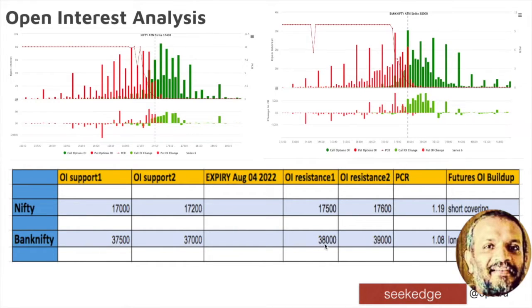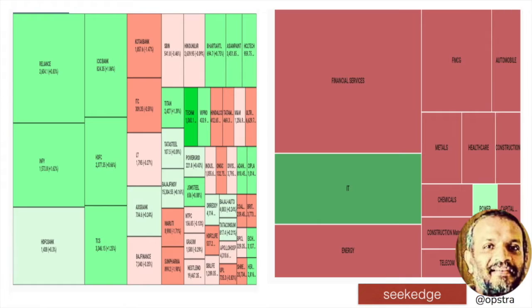37,500 and 38,000, just a 500 point difference, highest put and call writing is seen on the Bank Nifty. 37,000 and 39,000 is the second level of highest put and call writing. 1.08 and 1.19 for Bank Nifty and Nifty is the put call ratio, which is clearly bullish. Anything above is bullish. And also futures OI is showing short covering and long build-up in the Nifty and the Bank Nifty respectively, so that is also clearly bullish. So PCR, options OI analysis, futures OI build-up, all are clearly bullish.